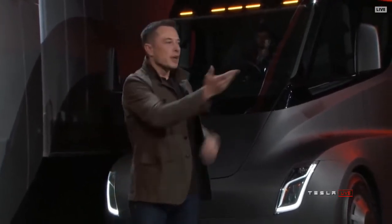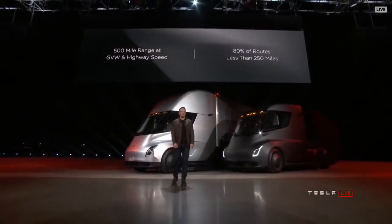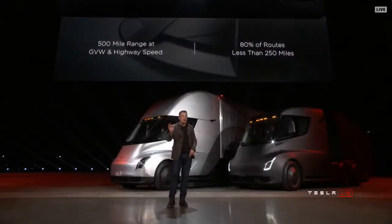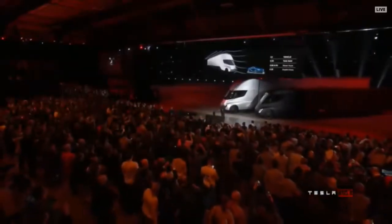Let's find out. So, 500 mile range at highway speed. So you're doing like 60 miles an hour. By way of comparison, a Bugatti Chiron, which is a $2 million supercar, has a 0.38 drag coefficient. So the truck has a better drag coefficient than a supercar.